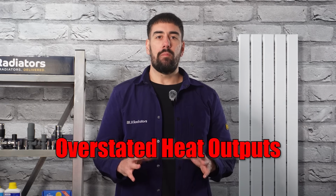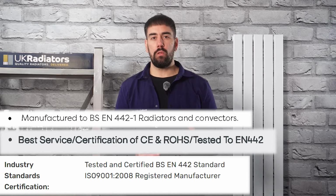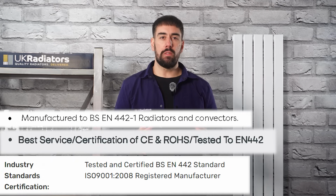Now, the second scam that you need to be aware of is that retailers are advertising radiators with significantly overstated heat outputs. There are some massive retailers doing this, so don't think it's as simple as buying from a retailer that's well known. Unfortunately, it's not. This scam is a lot harder to spot though, as the retailers overstating their heat outputs will often display all of the correct information. They will say that the radiators comply with BS-EN 442 and will even fraudulently put CE and UKCA markings on their packaging.